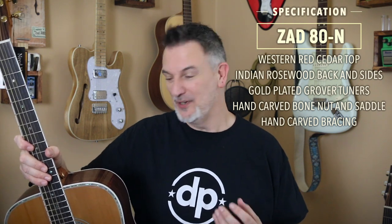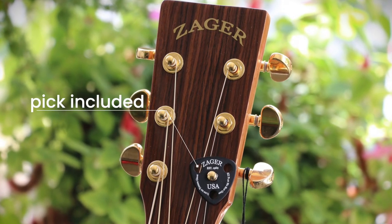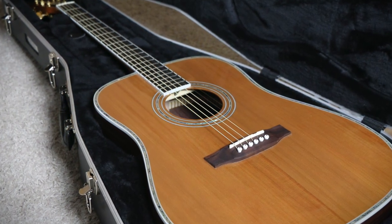This incredible guitar has a solid Western red cedar top with Indian rosewood back and sides, which gives it a deep, rich and more mellow tone. The guitar also incorporates extensive use of inlay around the face, sound hole and the fretboard, with genuine Grover gold-plated tuning machines. It also comes in a beautiful hard case that has a built-in humidity monitor.